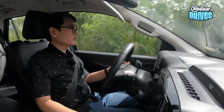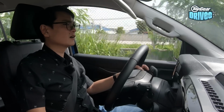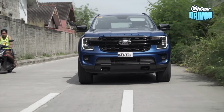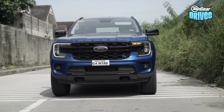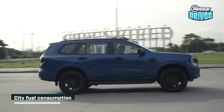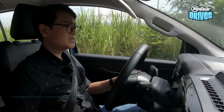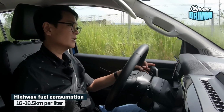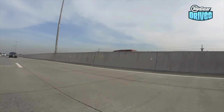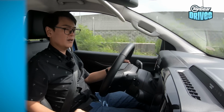Now for the subject of fuel economy, and that's pretty important these days because 2022 has been a bad year for fuel prices, especially diesel. So in heavy city traffic, let's say averaging 16-17 kilometers per hour, it can still manage about 8.5 to 9 kilometers per liter. Out on the highway, this thing can clock up to 16 to 16.5 kilometers per liter. That's not bad at all considering I was doing a fair bit of passing, 80 to 100 kilometer passes, and pretty long lines in the toll.